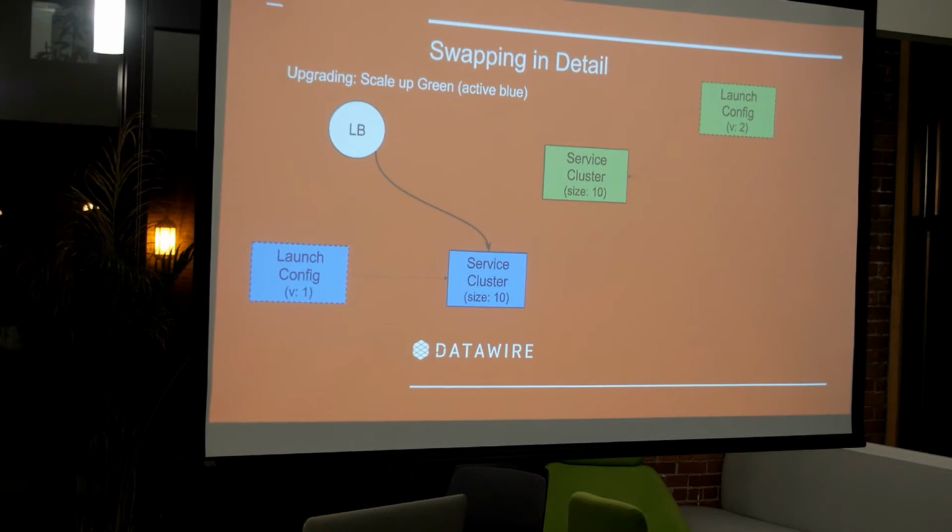At that point, we connect the green cluster over to the ELB. So now traffic is actually flowing to both the blue and the green cluster in parallel. This allows us to see gradual impact with that change, see if it's going to work. Usually it does, but in the worst case, we can just cut it off immediately and go back to all blue traffic.